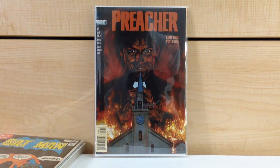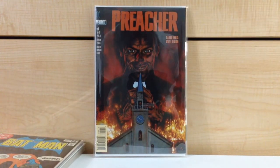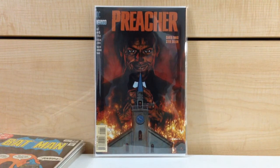I had totally been searching for this book. Quick story on this. I bought it last summer, 2012. I'd been searching for key issues and stuff like that. I was like, oh, let me get Preacher #1, and it was like $15, and it was in probably around fine shape, but I was just like, I don't think I want it. I don't think I care about Preacher enough. So I returned the book.